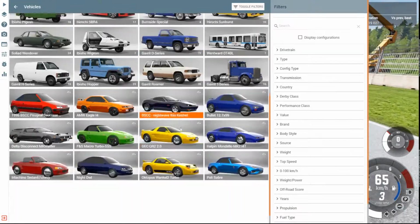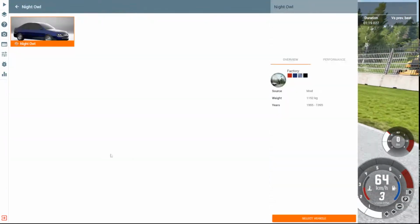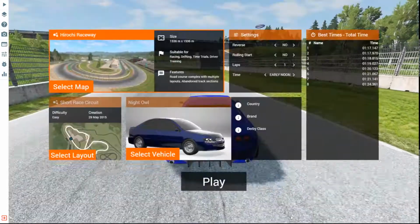Let's continue with the next car. The Night Owl. Now this was surprisingly good last time.